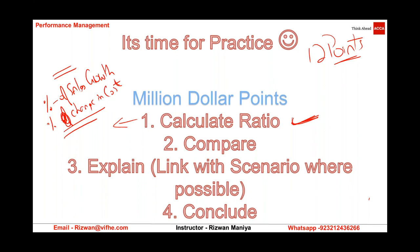It's very simple. You take the current year figure of that thing, deduct from it the previous year figure, and divide that by the previous year figure, and you get the percentage change. So for any percentage that you need to work out, you use current year figure minus previous year figure, divided by previous year figure, and you'll work out the percentage change.